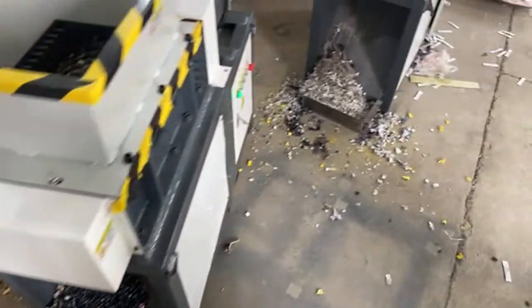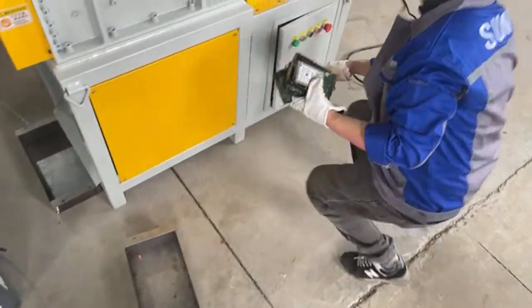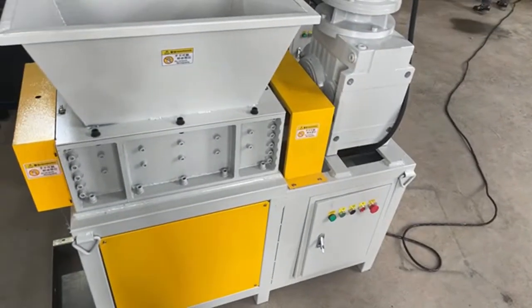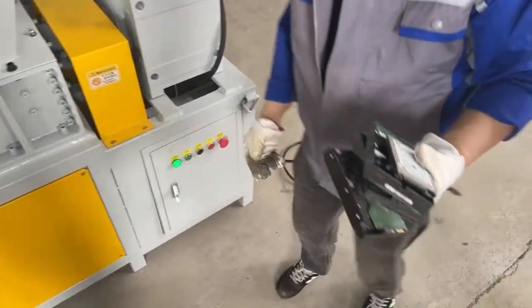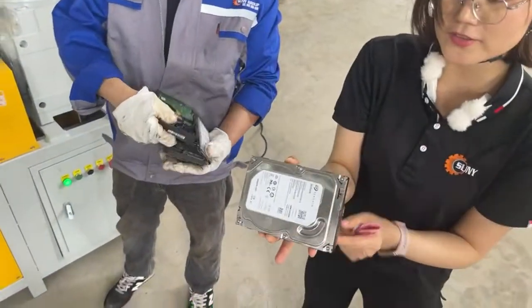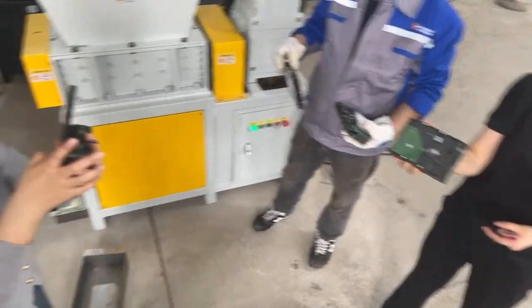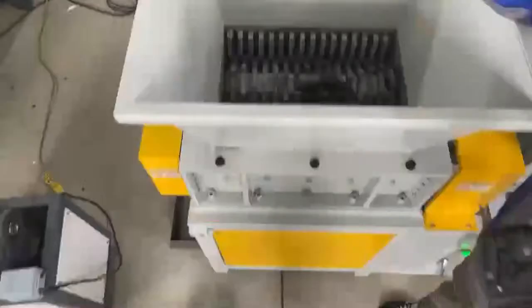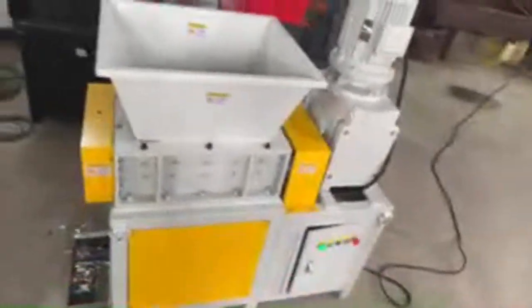Okay, now let's test the hard drive. We will use this model 500 again. Hard drive. Let's see those kind of hard drives. Okay, you can see this is the hard drives we prepared. It's kind of heavy. Next one. Okay.